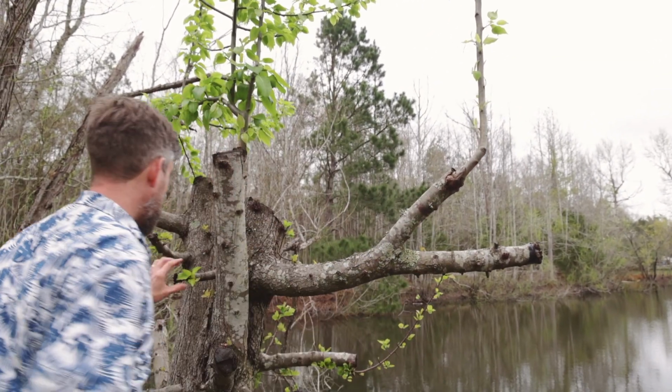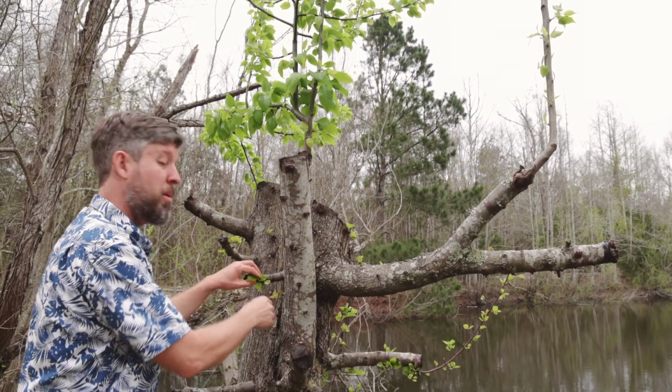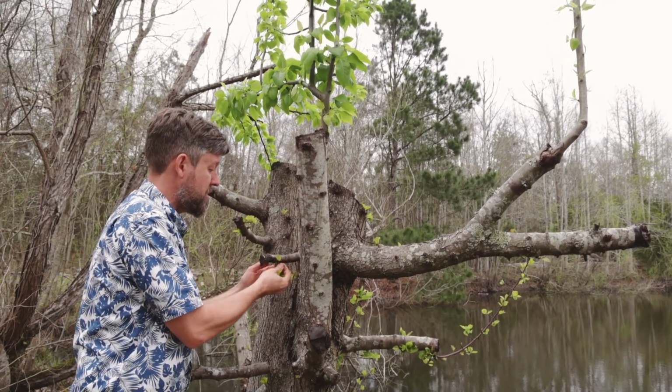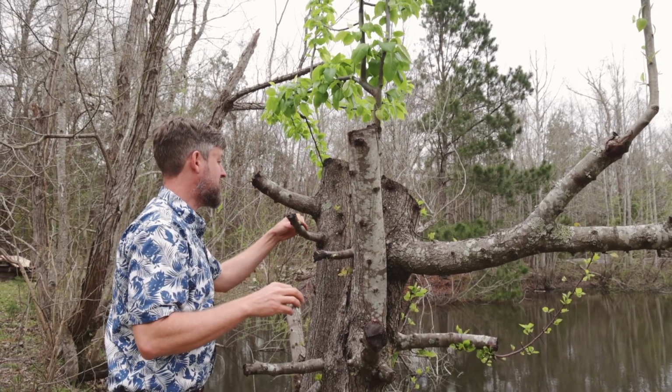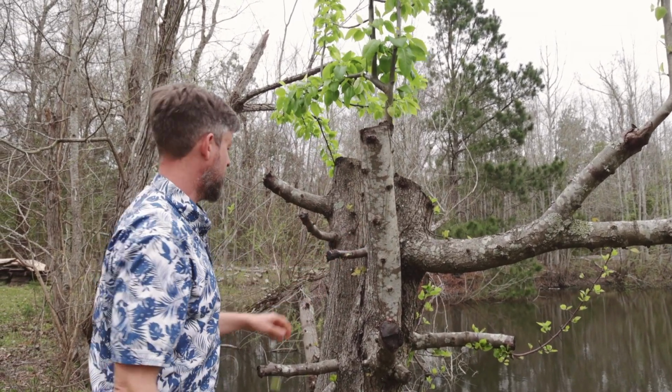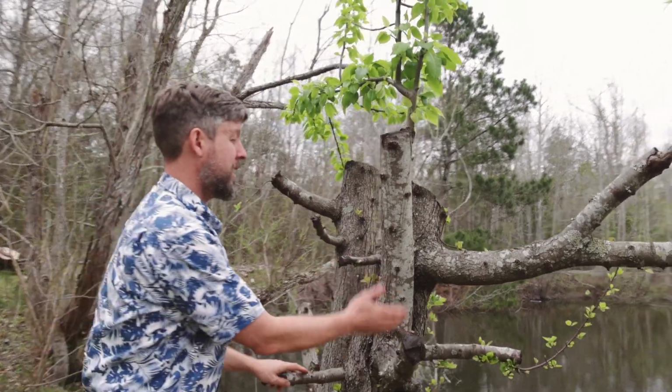Now the problem is when you have a bunch of limbs like this, I have to come over here and just break off these little buds of the Bradford that's trying to come back. I just keep knocking them off, and probably I should just take this entire thing down here with a chainsaw and cut off the rest of this.